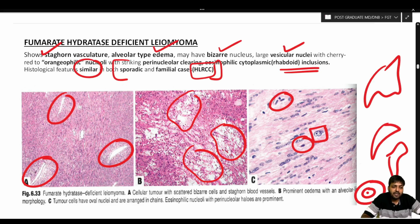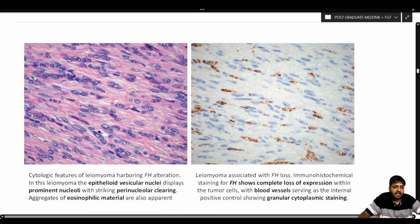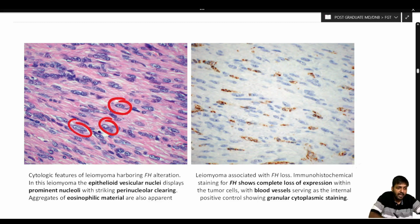So in both the sporadic as well as in the hereditary case, the histopathology, or the histological features, is the same. Okay, this is another diagram, as I can show you over here. You can see epithelioid cells, you can see vesicular nucleus with prominent nucleoli, and around the nucleoli you can see perinucleolar clearing. They also have abundant eosinophilic cytoplasm.